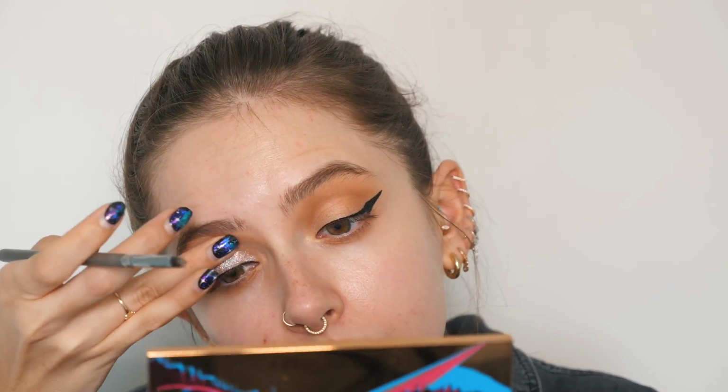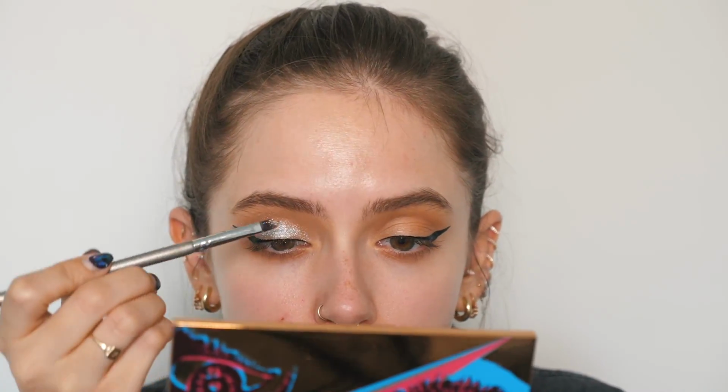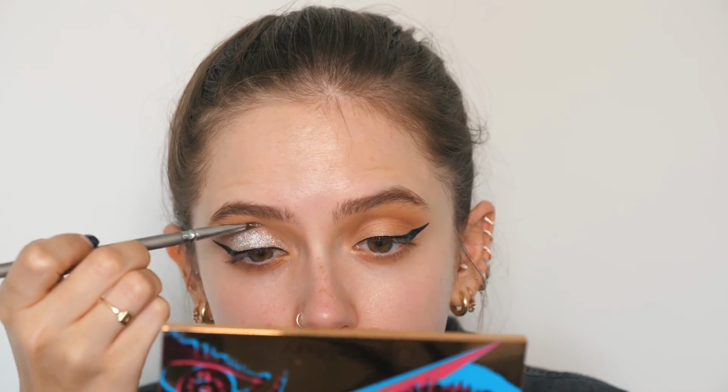I'm trying to blend this pigment out a little bit just so it's not a super harsh line, but I also obviously don't want to diffuse it too much or make it too chunky in any particular place.